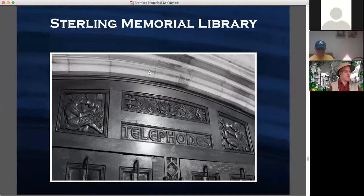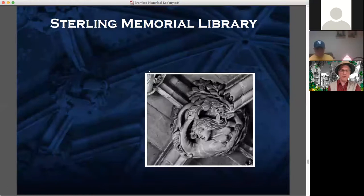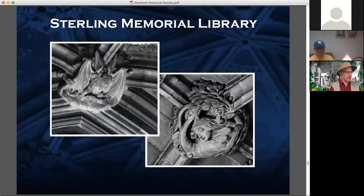I said Sterling Memorial Library was built to resemble a cathedral, and it even comes complete with a confessional, but the person you might be confessing to might be miles away because it's actually a phone booth. Note the old style phones they are using. Sadly, in this age of smartphones, it's now just a closet. The library has a cruciform or cross layout, as many medieval cathedrals do, and many fanciful and scary creatures reside on its ceiling, like this mermaid and bat.